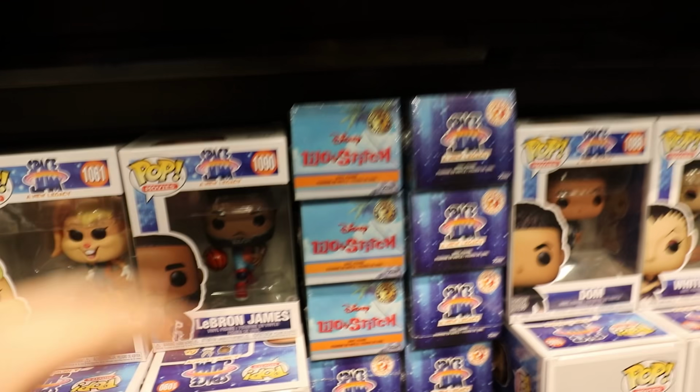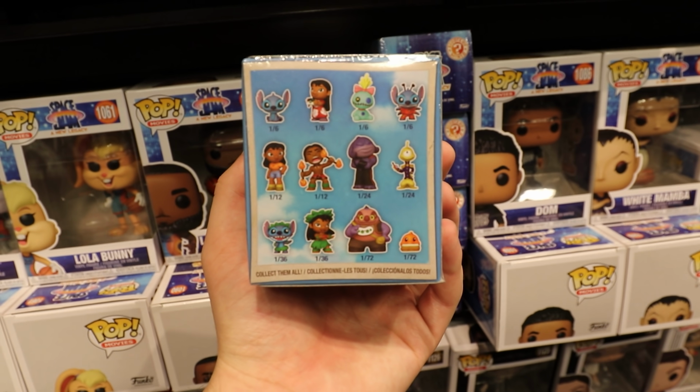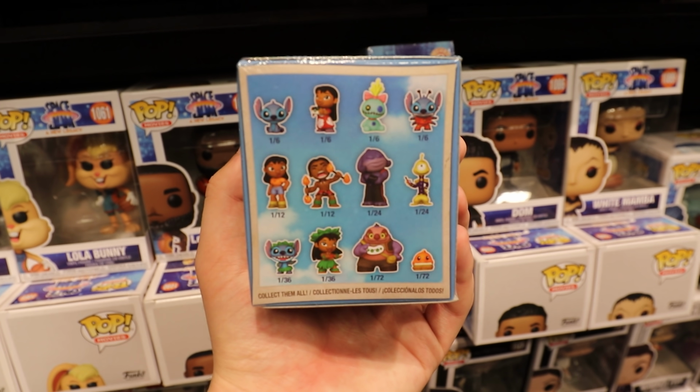And this is something that I do want to show you guys because I think I'm going to be getting them today, and it is the three Lilo and Stitch mystery minis that they have left over. Because if you guys don't know, I am going for some of the rarer ones. We actually need Pleakley, Hula Lilo, as well as Jumba and Pudge. So if we could get those ones today, I mean, hey, that'd be great.